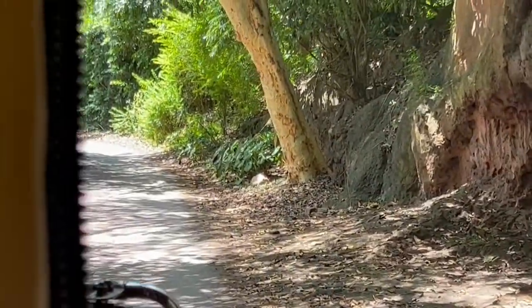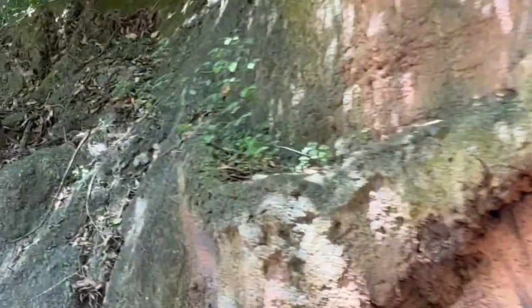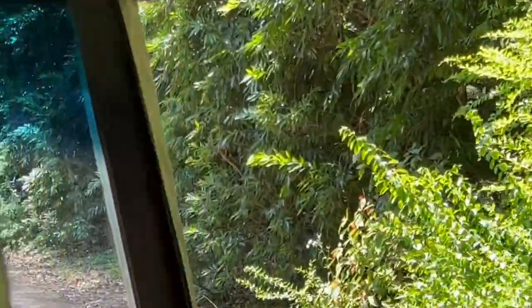Alright, my friends, we're gonna continue on into the clay pits. Be on the lookout for elephant tracks as well as tusk marks in the clay. It looks like an elephant's been here. They like to eat the clay. It gives them the vitamins and minerals that they need, just like we need vitamins and minerals in our daily lives.